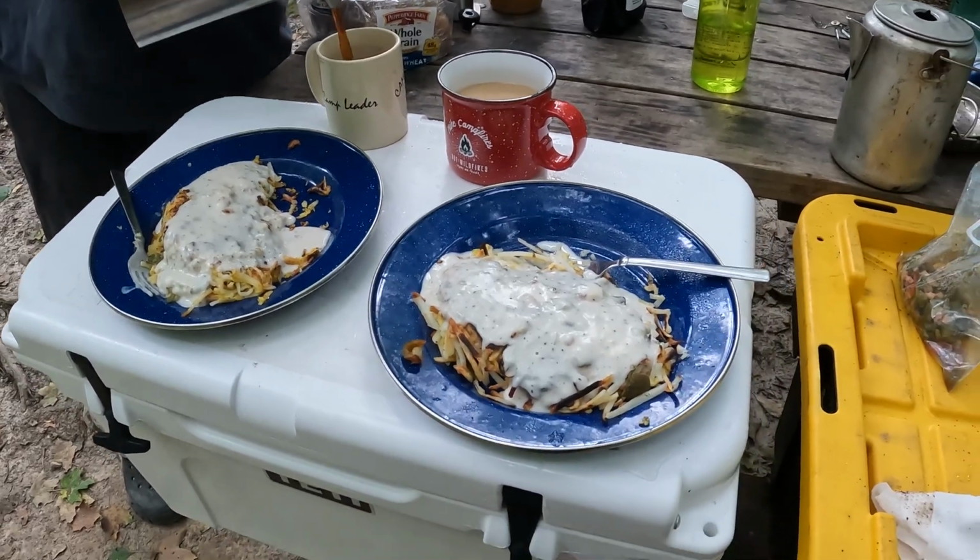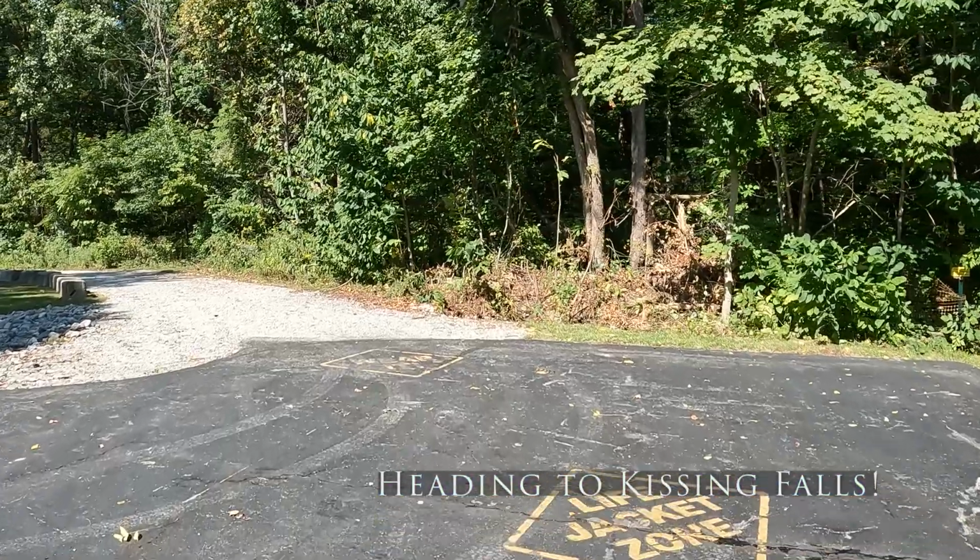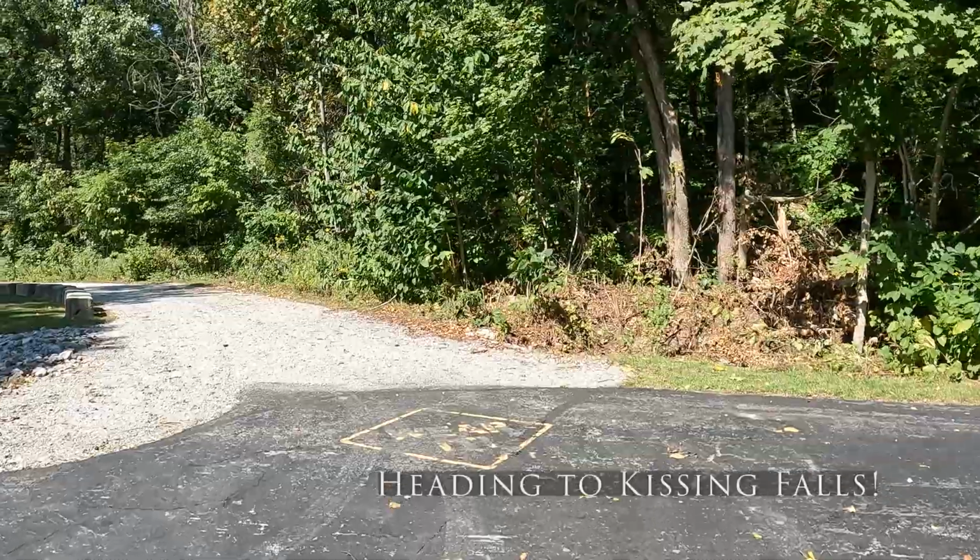They may not have looked pretty, but they tasted pretty good. After breakfast, we headed out to do some hiking.